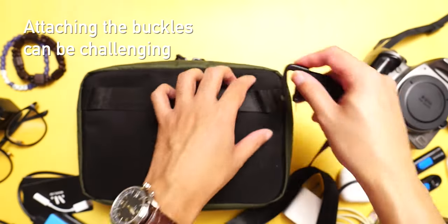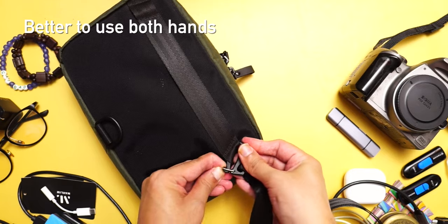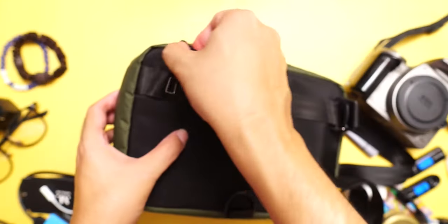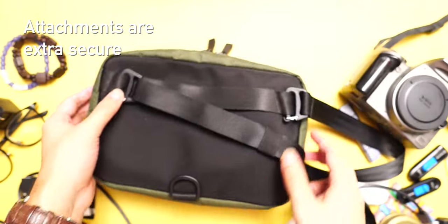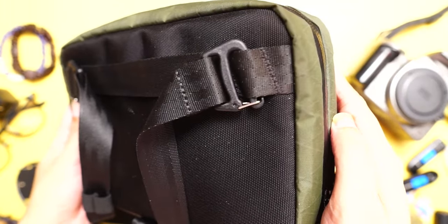It wasn't that easy to attach the buckles, and I found myself using both hands. I found that it was better to hook it downwards into the attachment point, then I used my right hand to hold one end of the buckle and gave it a push, then used my left index finger and thumb to close it. Maybe it was made in such a way that it was gonna be extra secure compared to your typical Duraflex and Fidlock buckles.